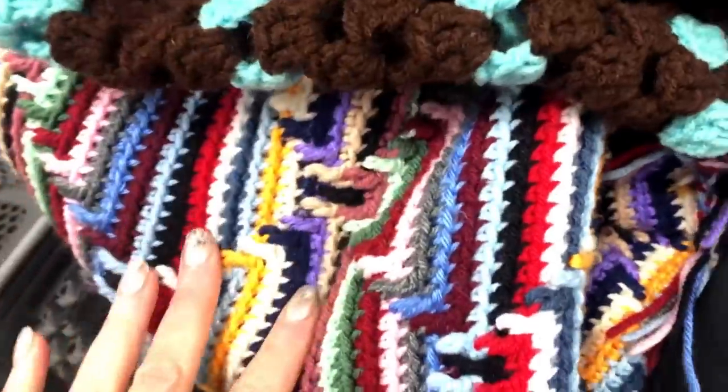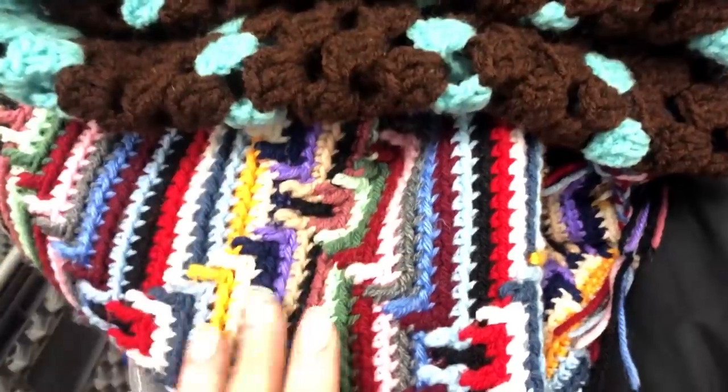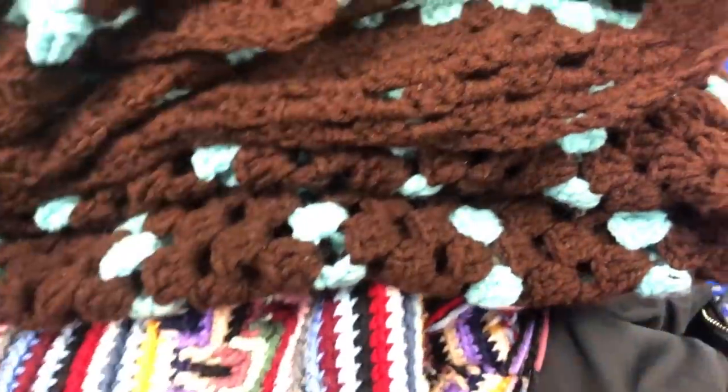afghans, really nice. This one's $6.99, but it's huge. This more simple one is $4.99. But again, you want to look for not overly washed or anything, so it's not all pilly and fuzzy.